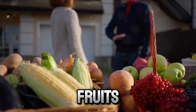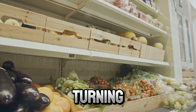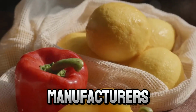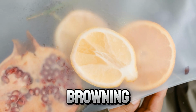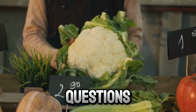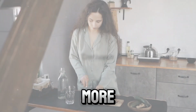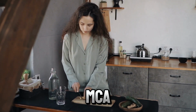Consider avoiding packaged fruits and vegetables and prepared salads at the grocery store. To prevent these items from turning brown during transport to the store, plus the time spent lingering on the shelf, manufacturers spray the pre-packaged produce with citric acid, which is known to possess anti-browning attributes. Instead, go to a farmer's market to buy fresh, unprocessed organic food and be willing to ask vendors questions about sourcing. This can be a useful approach to reduce your citric acid exposure. The more you steer clear of packaged and processed foods, the greater your opportunity to keep MCA out of your diet.